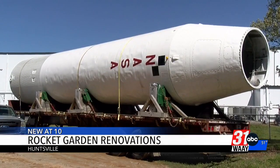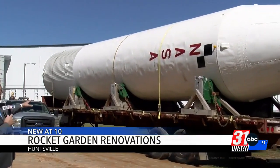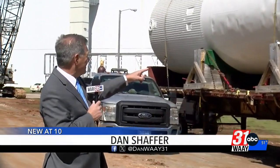This is a Juno 2 rocket. Only a handful of these were built in the 1960s to launch probes to the moon, and this is one of them. It's an original rocket, all freshly refurbished and painted and ready to be placed at its new home here in the Rocket Garden. The problem is it's too windy today to lift this on a crane and place it on its pedestal.